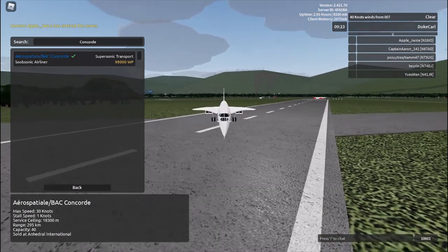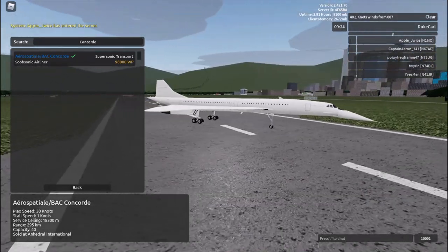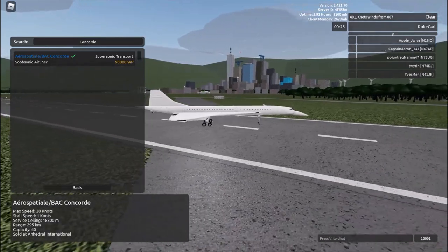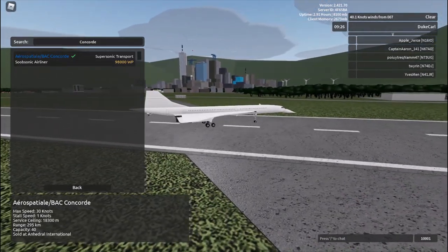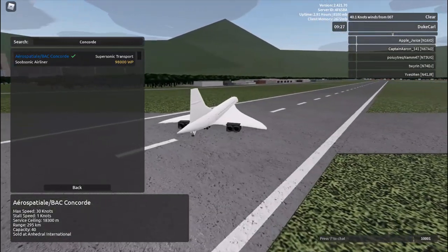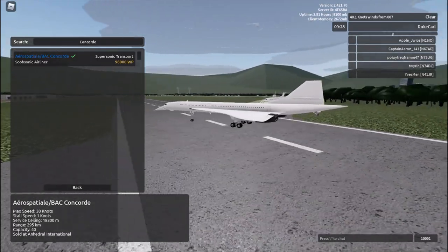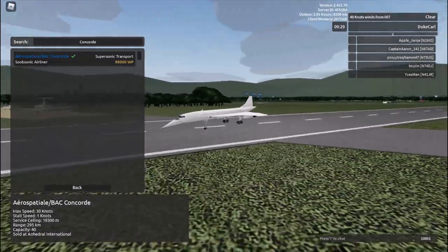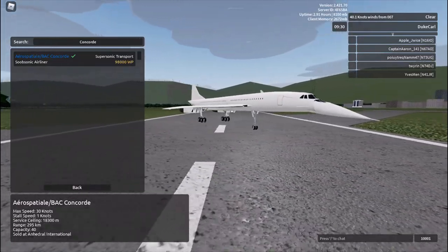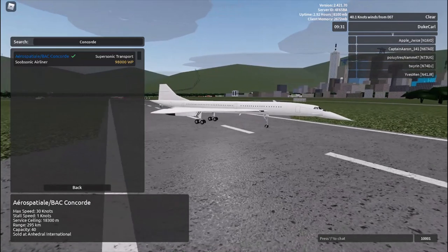The Aerospatiale, British Aircraft Corporation, Concorde, subsonic airline, supersonic transport. It costs 98,000 wings points at Angel International when on stock. Or you may purchase it with 12 unlock points, if not available.